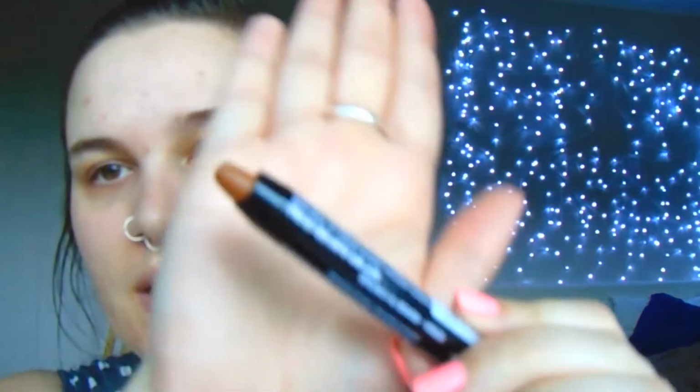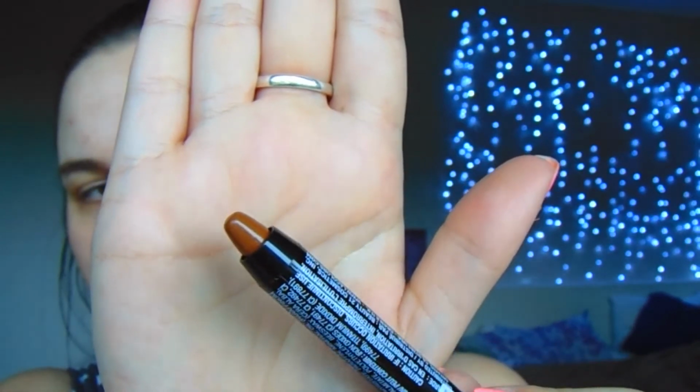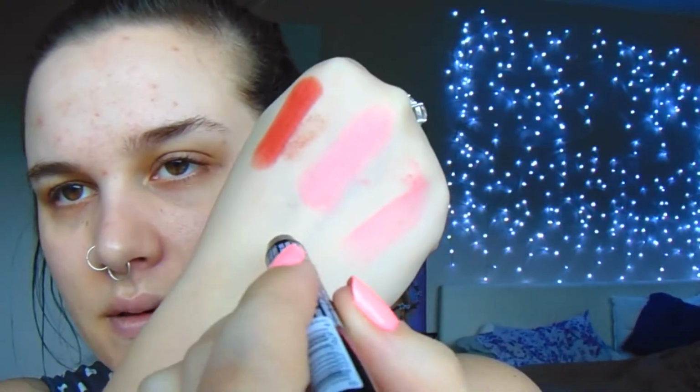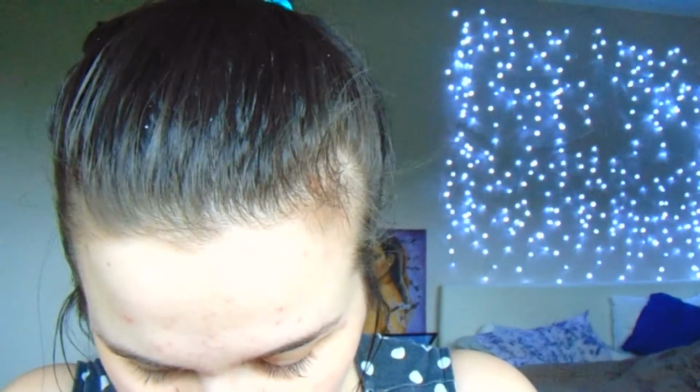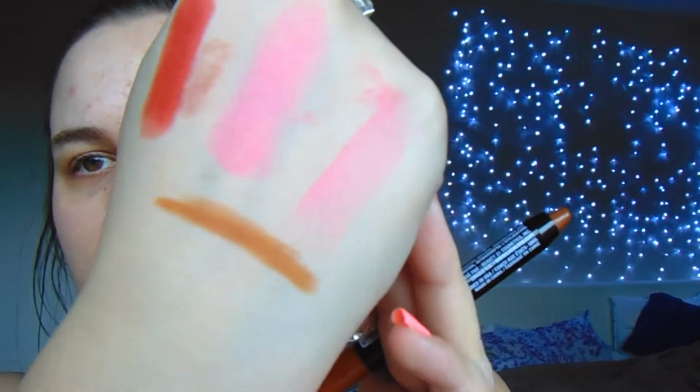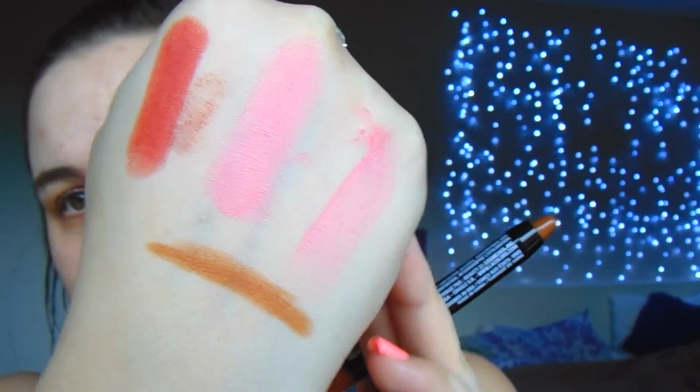Oh yes, the contour and highlight sticks from LA Colors. So I got one of each. There's a hair on this, that's mine though. I'm going to grab the contour stick first. I really wanted to get this because I wanted to try cream contouring. So this is the contour stick. Yeah, I'll swatch it on my hand. It's quite orange, but it's actually not too bad. I'll be really interested to see how it looks on. And it's retractable, which is just handy.